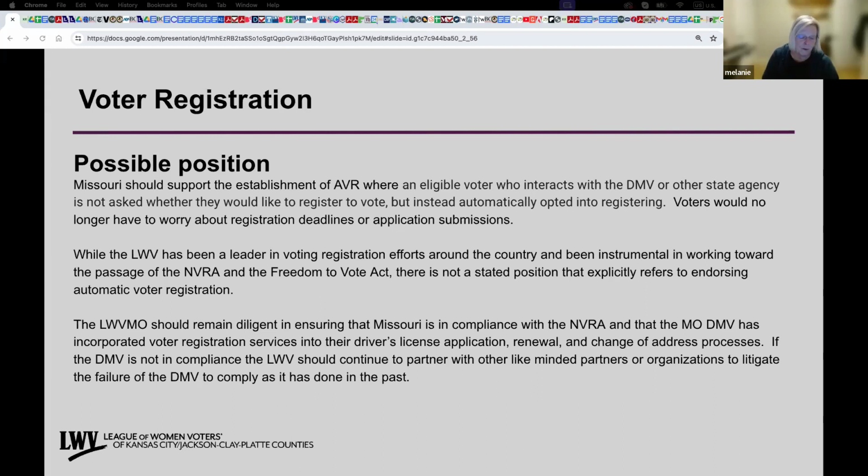The League of Women Voters should remain diligent in ensuring that Missouri is in compliance with the NVRA and that the Missouri Department of Motor Vehicles has incorporated voter registration services into their driver's license application, renewal, and change of address processes. If the DMV is not in compliance, the League of Women Voters should continue to partner with other like-minded partners or organizations to litigate the failure of the DMV to comply, as it has done in the past.